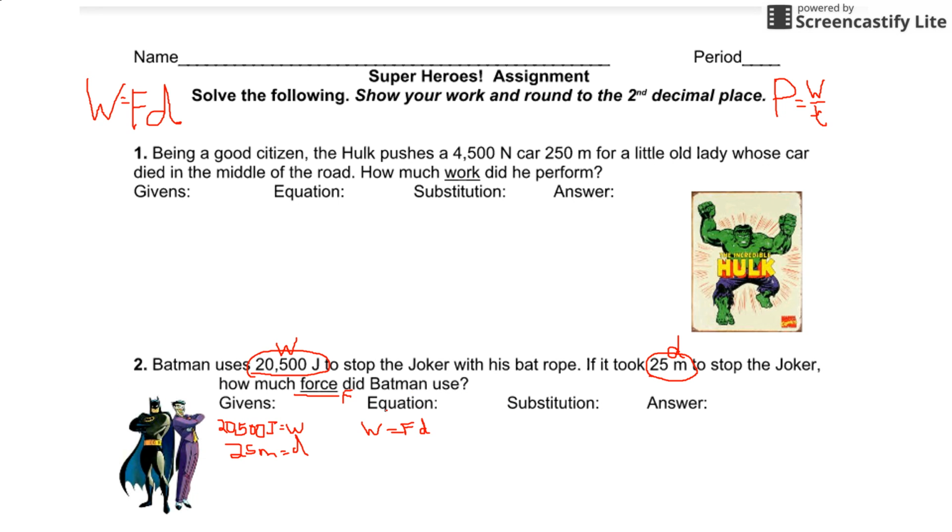Substitution, that's where I'm going to plug these numbers in. So I'm going to rewrite this, but instead of writing a W, I'm going to write this number, 20,500 equals force, F. I don't know that, so I'm just going to write the letter F for now. And then D, instead of writing the letter D, I'm going to write the number 25. Okay. So I want to solve for F. Right now I have F times 25. I want to get F by itself, so that means I need to divide by 25 so that these will cancel out. And if I do that over here, I've got to do it over here. So F is going to equal 20,500 divided by 25.